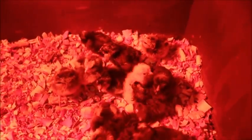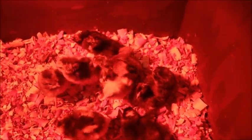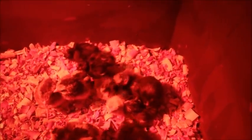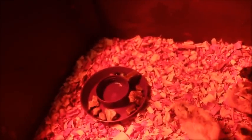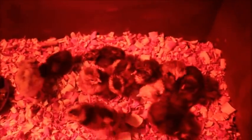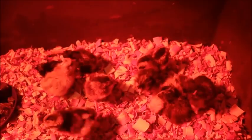So, here is a dozen. And one thing that often helps with making sure they don't drown is to put some marbles. We don't have any marbles, so we're going to go clean up some rocks and finish that. And then these guys still have about another 2 days before they really need food, but we're going to put some stuff in there right away.